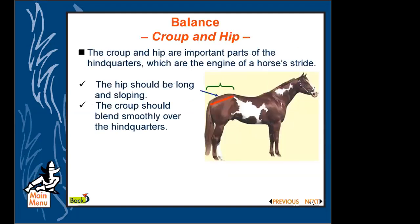The croup and hip are 2 very important components of a horse's movement. The hindquarters are the engine of a horse's stride and should be large and powerful, but they should also be proportional to the rest of the body. The hip should be long and sloping, and the croup should blend smoothly over the hindquarters. A steep and shallow croup and hip hinders the horse's length of stride from the hind legs, thus making the horse short-strided.